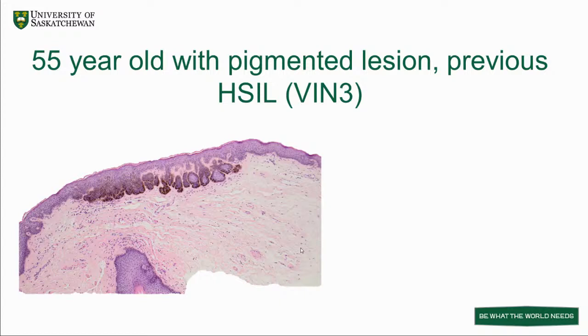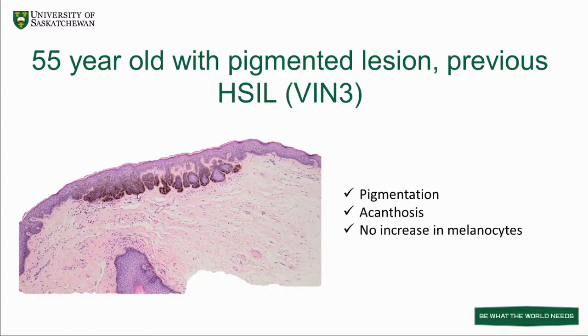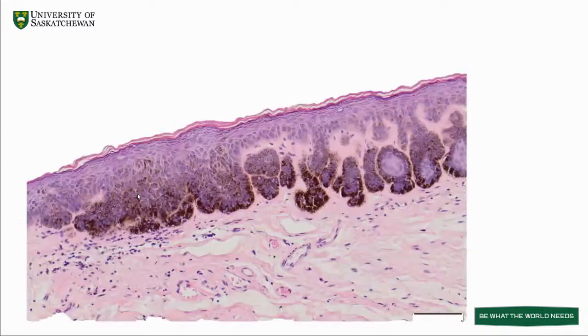And so what do we see with this lesion? Well, we have pigmentation, that's for sure. We have a slight acanthosis just right here, just a thickening, but there's no increase in melanocytes. Well, that is the definition of a macule. So this woman has no particular follow-up, is free and clear, and this is just a pigmented patch on the vulva.